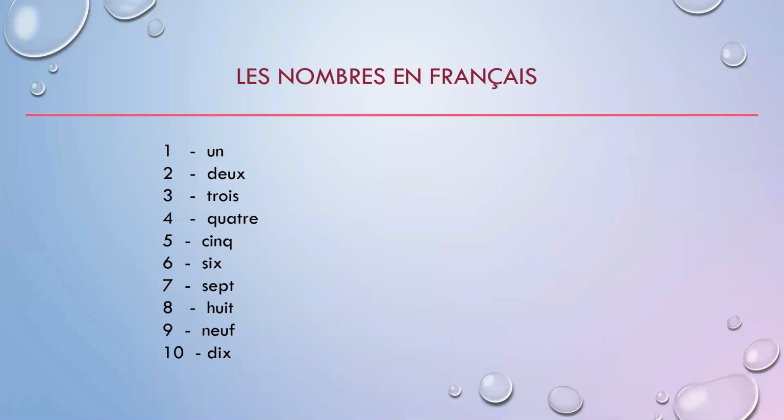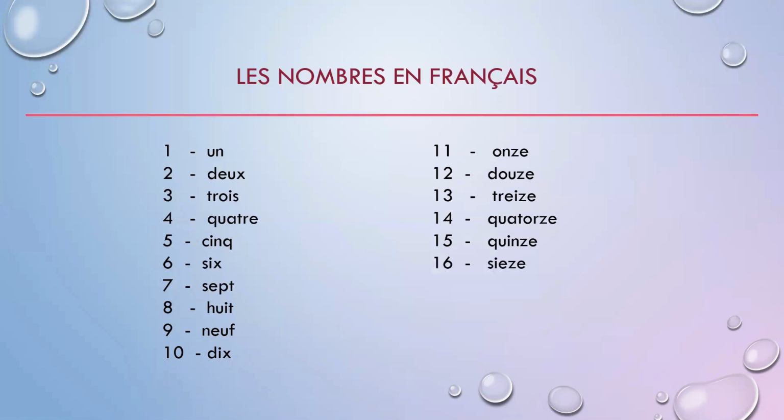Now let's do counting from 11 to 20. How would you say 11 in French? Onze, douze, treize, quatorze, quinze, seize, dix-sept, dix-huit, dix-neuf, 20.